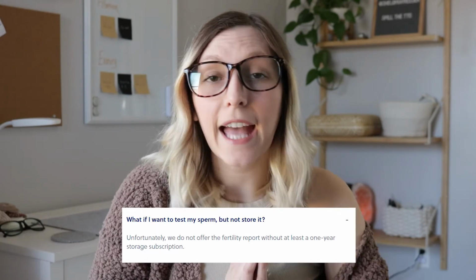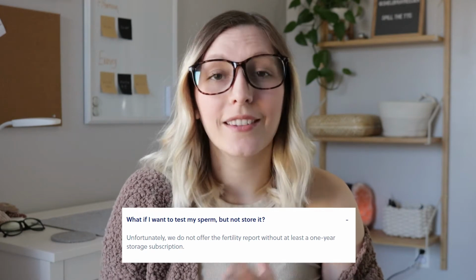If your main goal out of this is just to get the fertility report, then I would go with their basic package, which is $199, which really brings me to the next question I had: what if all you want is the fertility report and you have no interest in storing sperm? The thing is, all of their packages include a year of storage, so you're kind of stuck with it if you get your package. But once that year runs out, you're not forced to renew, so you don't have to continue storing it if you don't want to. It's like you don't really need it, but it's just included, so you have to take it, but you don't have to continue storing after the year is up.